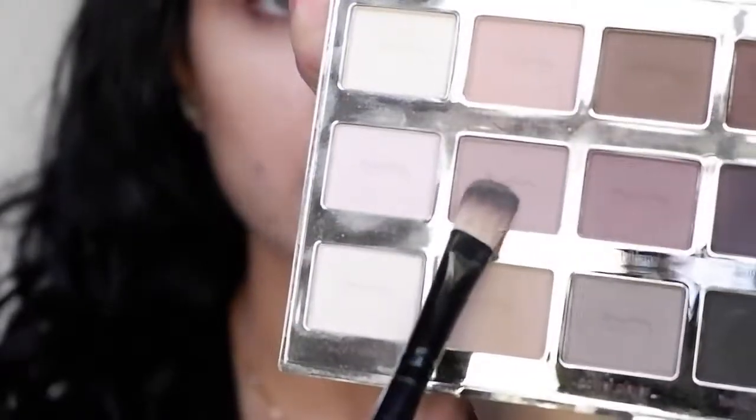I'm using my Tartlette palette. I'm going to start with the shade Natural Beauty. I'm swiping it all over my lids.